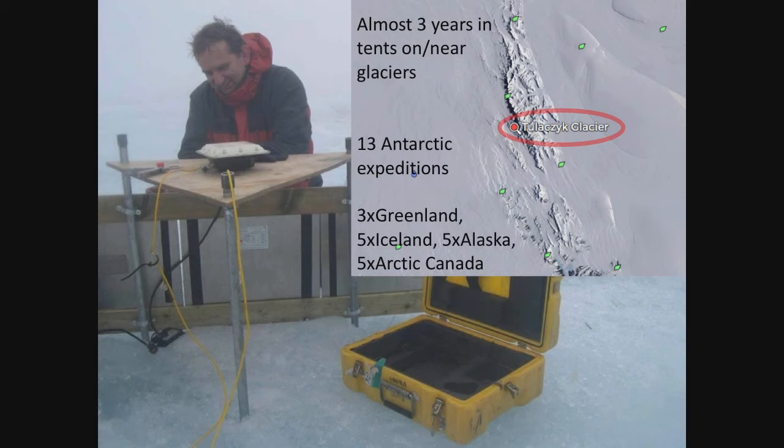If you calculate all the time I spent in tents on or near glaciers, it's almost 3 years by now. So I wasted a lot of time away from my family. I've participated in, mostly led, 13 Antarctic expeditions, and then 3 to Greenland, 5 to Iceland, 5 to Alaska, and 5 to Arctic Canada. As you can see, 5 is kind of my usual limit, except for Antarctica.